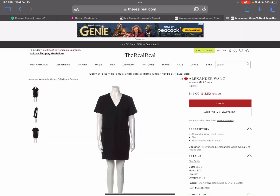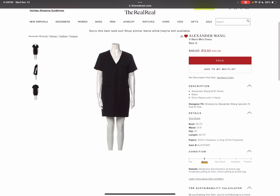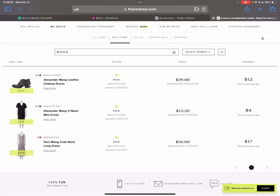So here it is. It looks like it was listed for $45 only, and it ended up selling 70% off for $13.50. It was listed in good condition. So my earnings on that was $4. So not great, and it did take a long time to sell on the Real as well. So hopefully we have a better item up next.